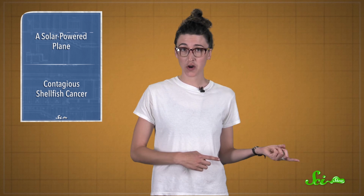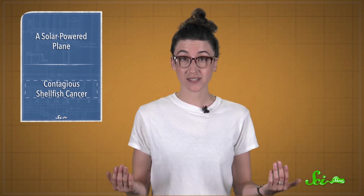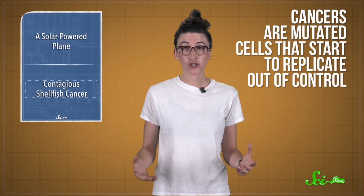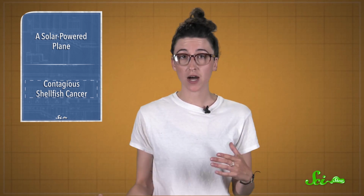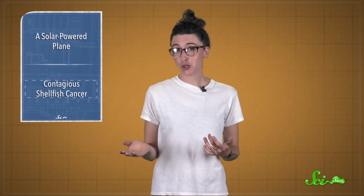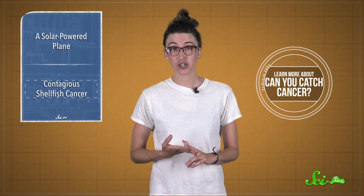Let's switch from flying over the sea to studying the creatures beneath it, because contagious cancers have been discovered in shellfish. Cancers are basically mutated cells that start to replicate and spread out of control. The damage they can cause can be devastating in our own bodies, but they're almost impossible to pass between people because the foreign cells would trigger an immune system response. We've talked about a few special exceptions before, in Tasmanian devils, dogs, and soft-shelled clams.